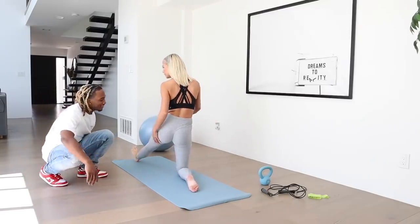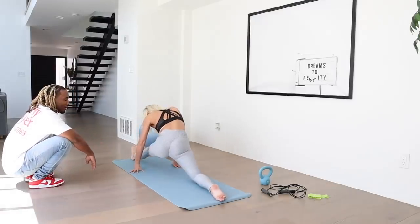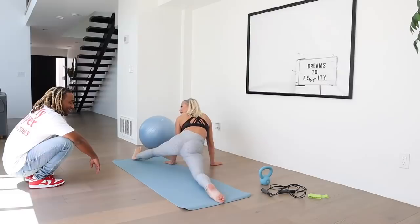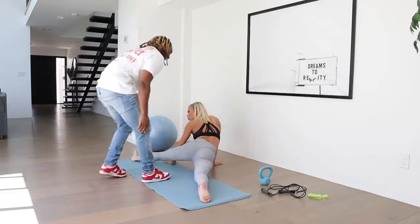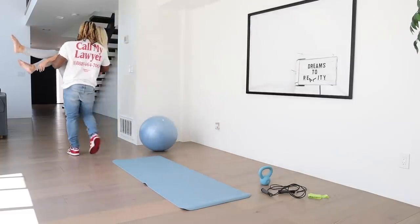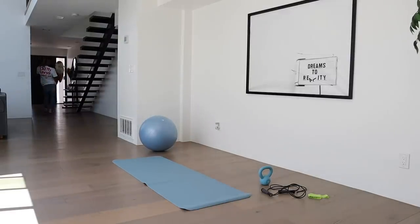What about the splits? Yeah, do the splits. Oh, yeah. The splits, that's not. Oh, damn. Get a little lower. Can you? I can't. You can't touch the ground? This actually hurts. What are you doing? Come on, we're gonna take this workout upstairs. No, we're not going upstairs. No, that's it.